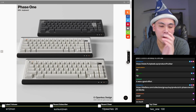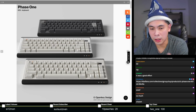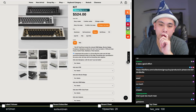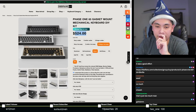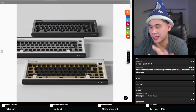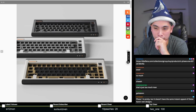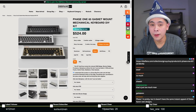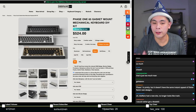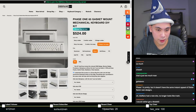So, I really like how this board looks. I've been a big fan of the Grid 600 layout, and this one looks very much like it, which is why I like how it looks. However, that price is pretty crazy. Based on the sound test and the builds that I've seen, it just doesn't seem like it would be a $500 board. Does it sound bad? Does it type bad? From what I've seen, it seems like a great board, but not $500 great. Probably more like $400 great. But yeah, it looks good.